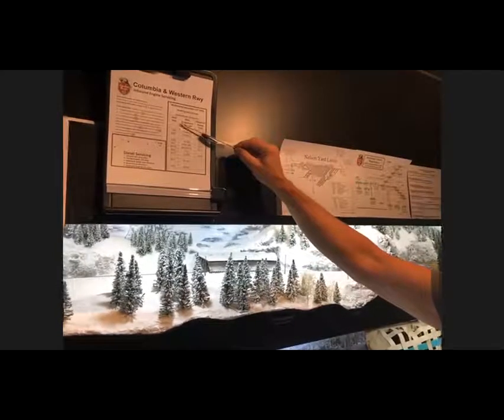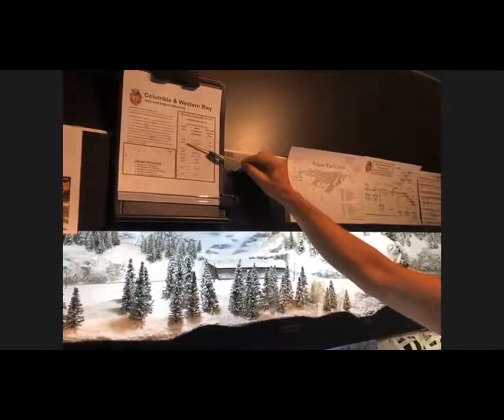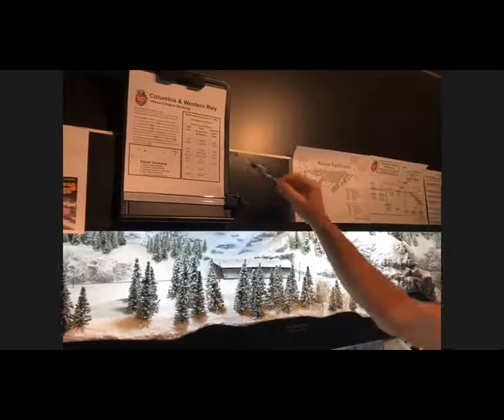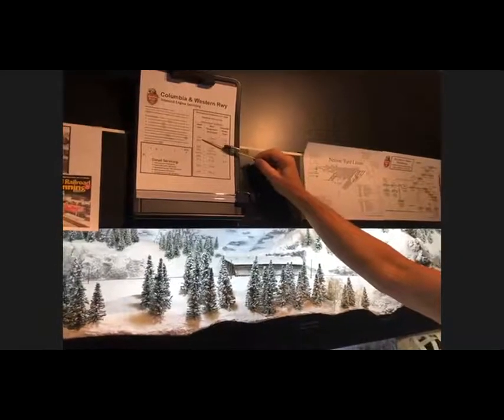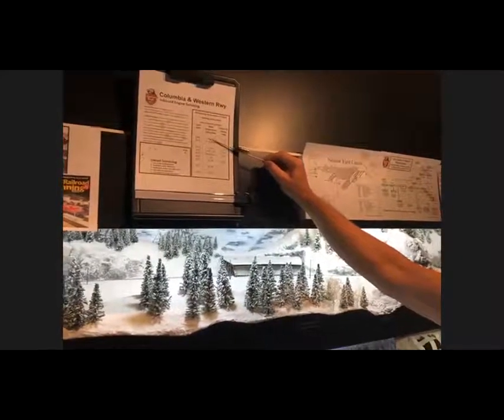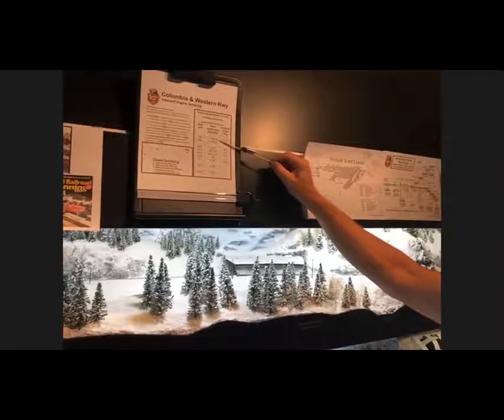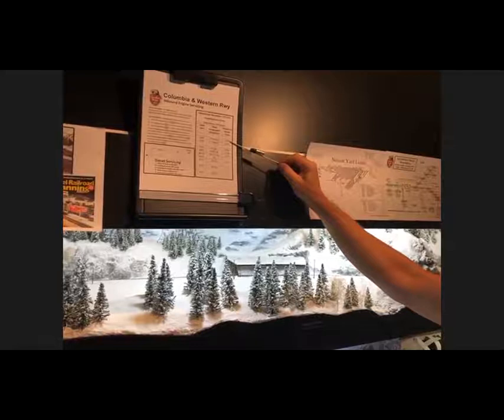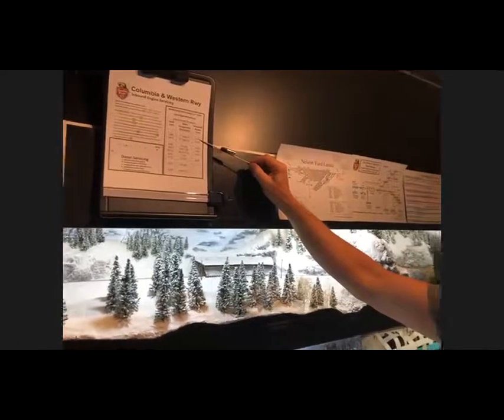So the inbound power is in the order in which that power is expected in, and it's by the lead unit number, which is the Digitrax number, the DCC number. So we see the first power in is 1406, and it's going to be used at noon of the operating session on an eastbound train. This is important because it tells the hostler when that power has to be ready and complete to be used.